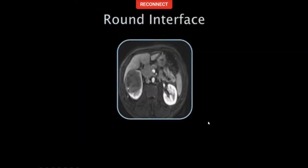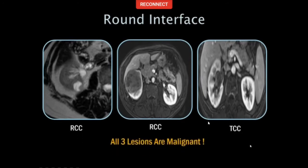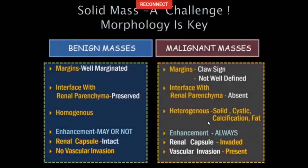As against this round interface, which is seen in this lesion, a smaller mass with a round interface, and this pelvic location of this mass, which is making a round interface, and you find that all three lesions are malignant, with this one being a TCC. So, of course, that helps, but by and large, you're going to depend on the morphology to differentiate between benign and malignant masses.